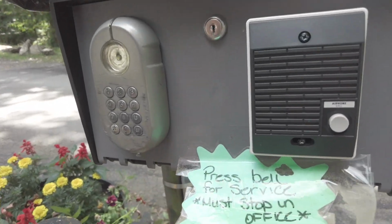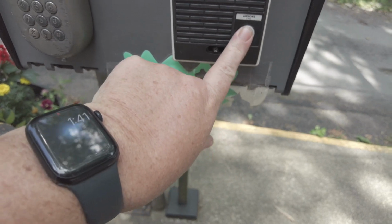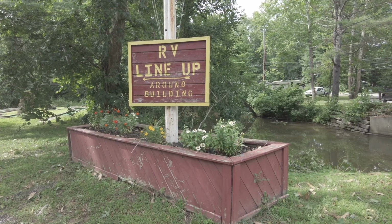When you turn into Rondout Valley, you'll come to the stop sign where you'll buzz to have them let you come in. Let's see, press bell for service, must stop in office. All right. You will pull your RV up to the RV lineup, which is on your left, and you will go inside to get your packet.